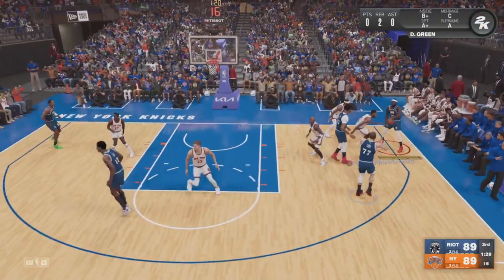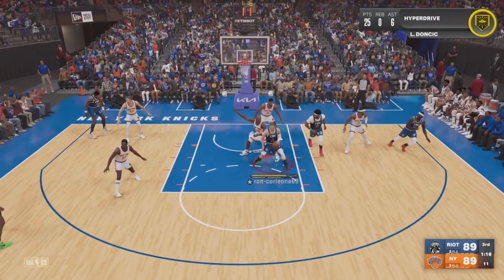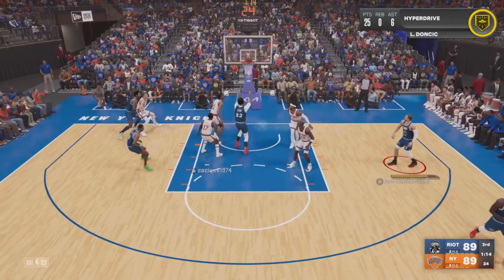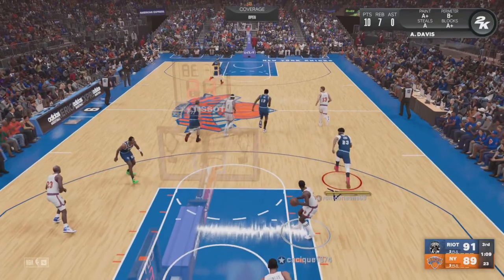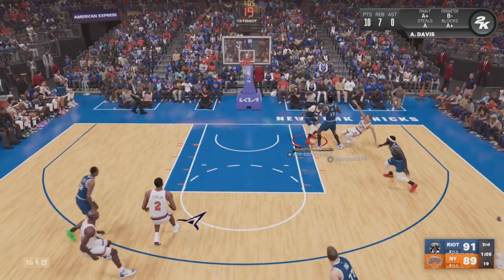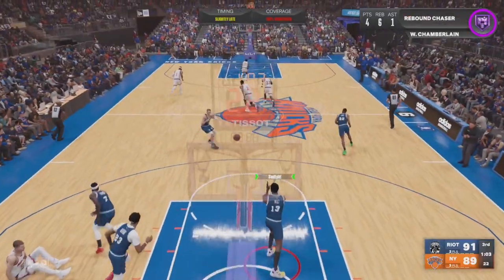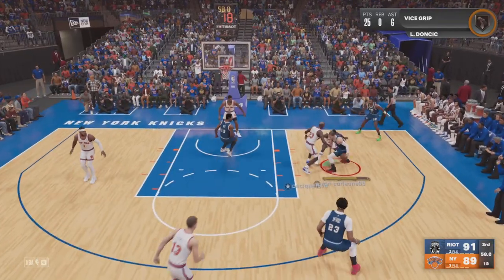Green with the ball. Doncic with it. Over Jordan with the putback. Oh, he hangs in there and cashes in on the second chance points. Davis has got 10 points in the game. The long arms of Davis. Outstanding work using them to track down second chance points.